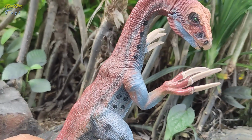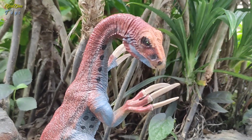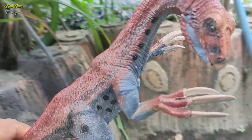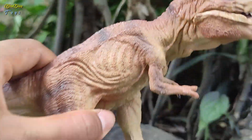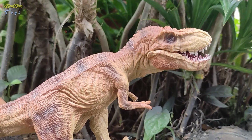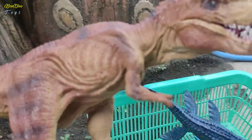What is this guys? Very nice. This is Therizinosaurus. So big. Wow, what is this guys? Wow, this is T-Rex.